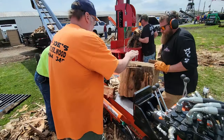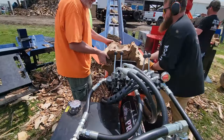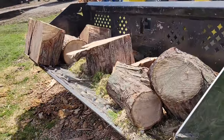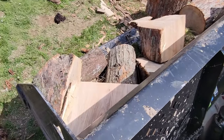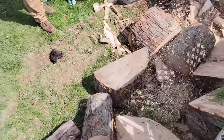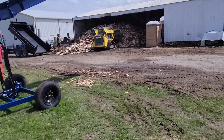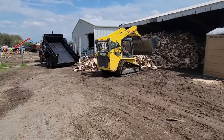Oh yeah. More stuff to play with. Look at all this wood.